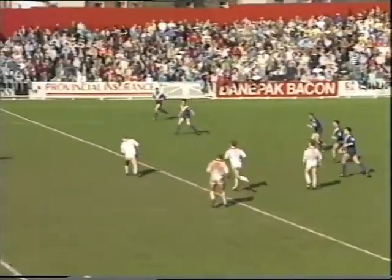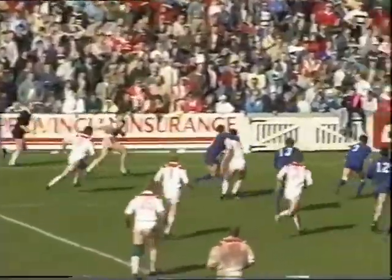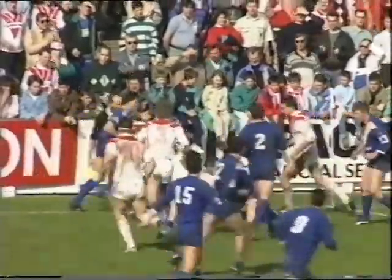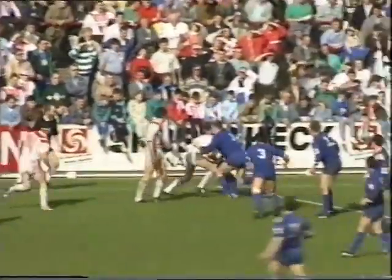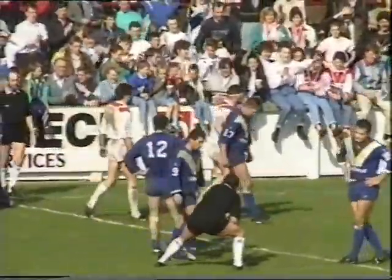Fieldhouse. Lofty ball to Arkwright. Moving it quickly to the left. On to Paul Loughlin. Out to Quirk. Can he squeeze in? Oh, inches short there, Les Quirk. Sixth and final tackle, I would imagine Saints can spread it right up. No, he's going for the line. Here's a try, it's Barber, I think.